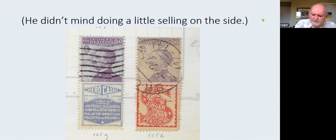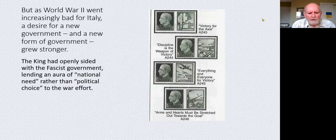Very clever idea. So the king got along just fine with the fascists who took over in the early 20s. That's Mussolini and his gang. And they made the king of Italy very proud because they went out and they fought one of the most unjust wars ever imaginable against Abyssinia. And then the king became king of Italy and also emperor of Abyssinia. Oh, he loved it. But he cozied up to Mussolini.